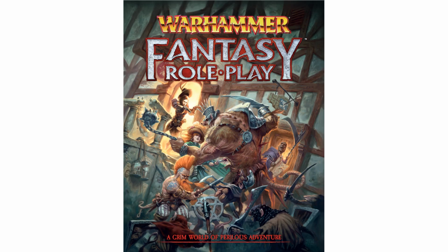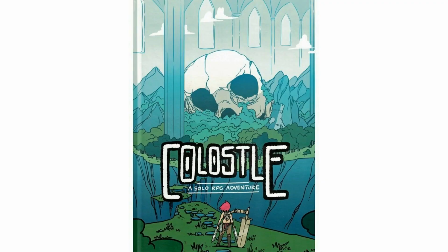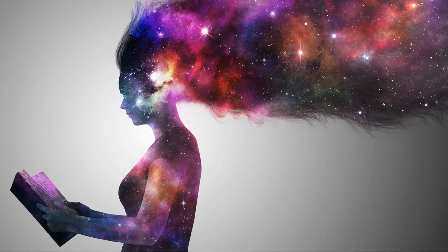Then you've got to decide what exact rule set you want to use. Do you want crunchy, skill-based systems with lots of dice rolling and rules? A hand-wavy narrative game which puts more emphasis on the roleplay than the dice? A war game? A board game? A journaling game? A drinking... No, not that one. Do you want a game that uses miniatures, standees and model terrain? Or one that encourages theatre of the mind?